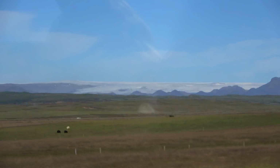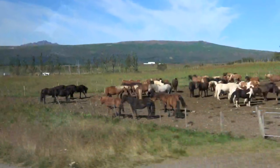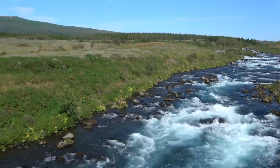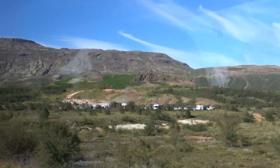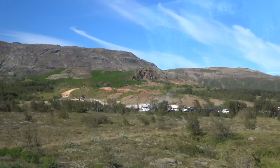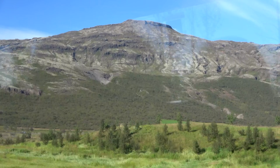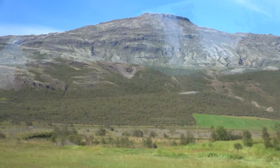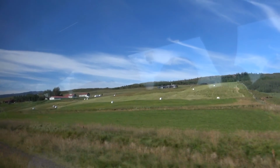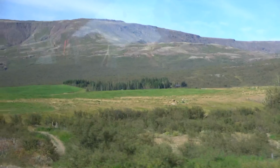The last stop on our tour is the Thingvellir National Park, which is not only geologically but also historically important for Iceland. It is actually the heart of Iceland. Thingvellir is Iceland's first national park and was established in 1928. Today it is also recognized as a World Heritage Site.